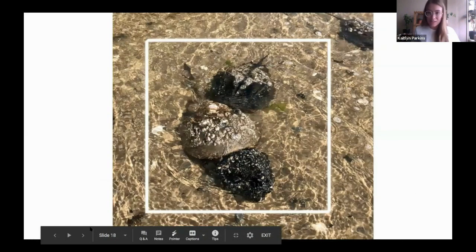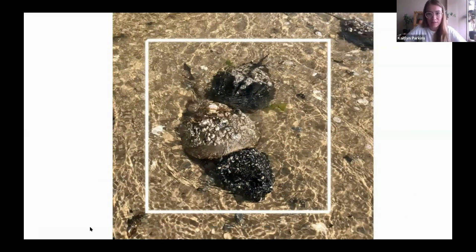All right, and my last one here, how many males and how many females in this photo? One and one. One and two, one male, one female, one rock. All right, I might have put this one in as a trick question. This is actually two males and one rock.